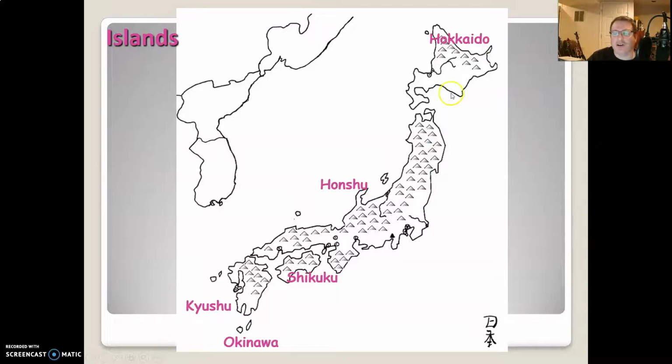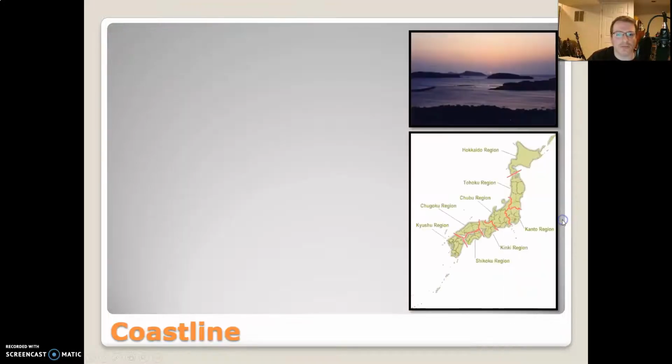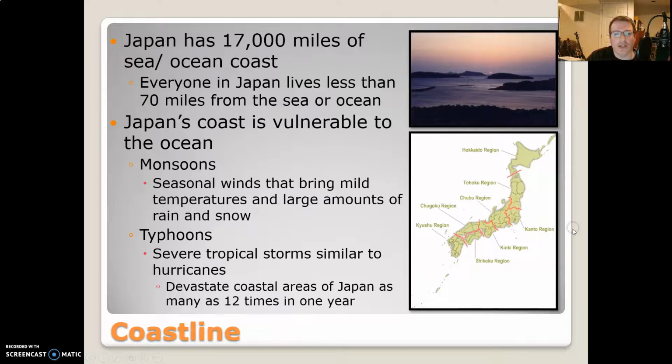So here we have our islands labeled: Hokkaido in the north, Honshu, Shikoku right here, and Kyushu. Okinawa is right there. I didn't talk about it because it's not one of the main islands, but it is famous because of the battle in World War II. Now, if you live in Japan, you are at most 70 miles from the sea. Most people are much closer. Now think about how weather could affect them. They have to worry about monsoons and typhoons during the year.